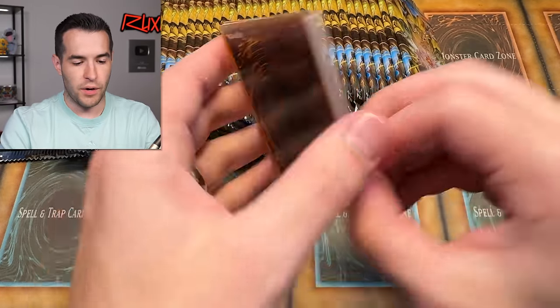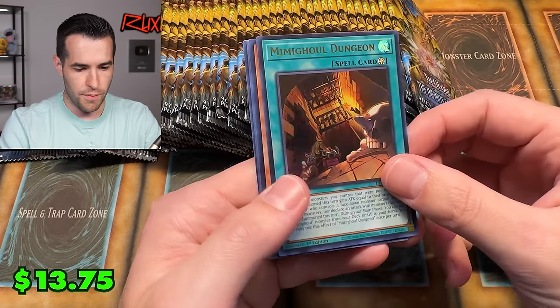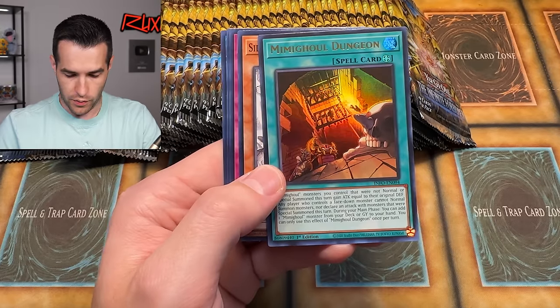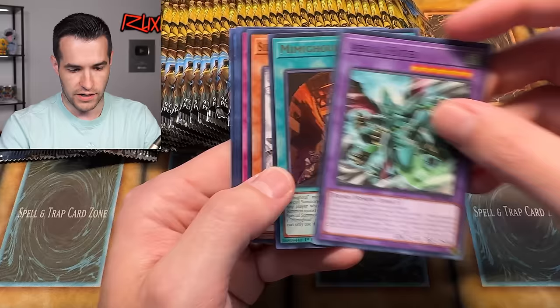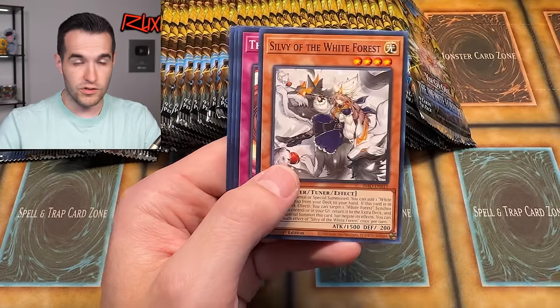We'll take it. Let's see if we... I'm doing a pack trick. We don't usually do that at the beginning. We have... Oh, the Mimigul Dungeon. I think Mimigul is a new archetype in here, so that's pretty cool. Wait. Oh, I'm skipping through. We need Aerial Eater. Let's not get carried away. Aerial Eater is a fusion. Two fiend monsters with the same attribute. Interesting. So two ultras already.